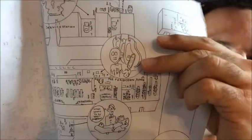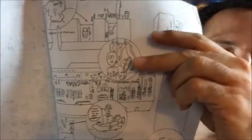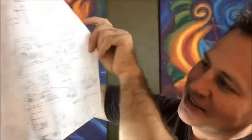This is a map of my high school, and it's kind of a comical map. The cafeteria is like the forbidden zone, and we've got a meat locker with the mystery meat, and the guy with the hockey mask. It's just a little map of my school from a humorous perspective.